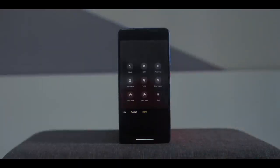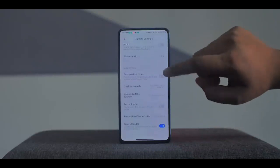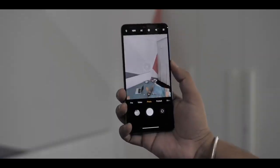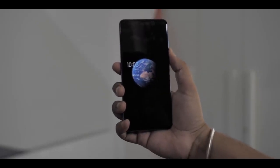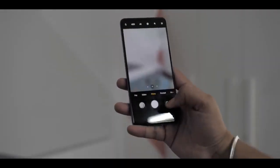There's also a new documents mode here, but my favorite is the new quick snap mode that you can enable in the settings. With this, you can take a photo when your phone is locked. Here's how it works. Just open up the camera and turn off the screen. After that, press and hold the volume button for a while, and it will take the shot with the shutter sound. Yep, should be handy when you quickly want to take a picture without unlocking your phone.